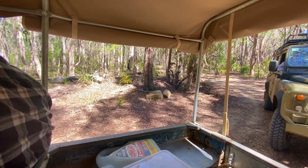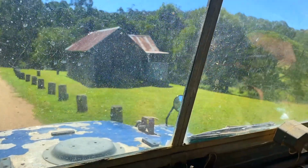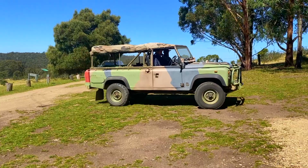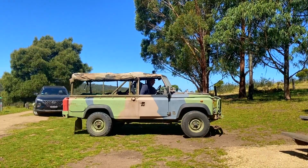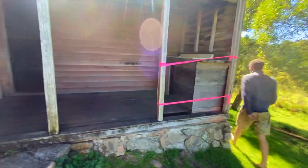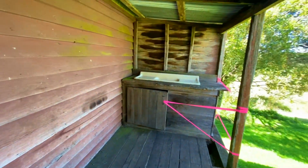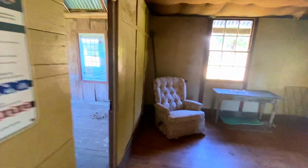Lost him. We've got the crime scene tape up. Kitchen? Oh, they've got it for emergency shelter only now. Really? Yeah, no, we used to stay in here all the time.